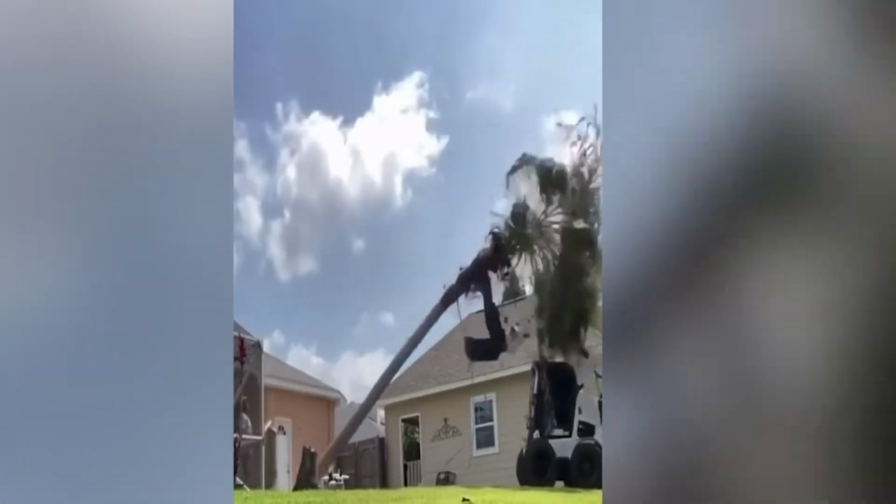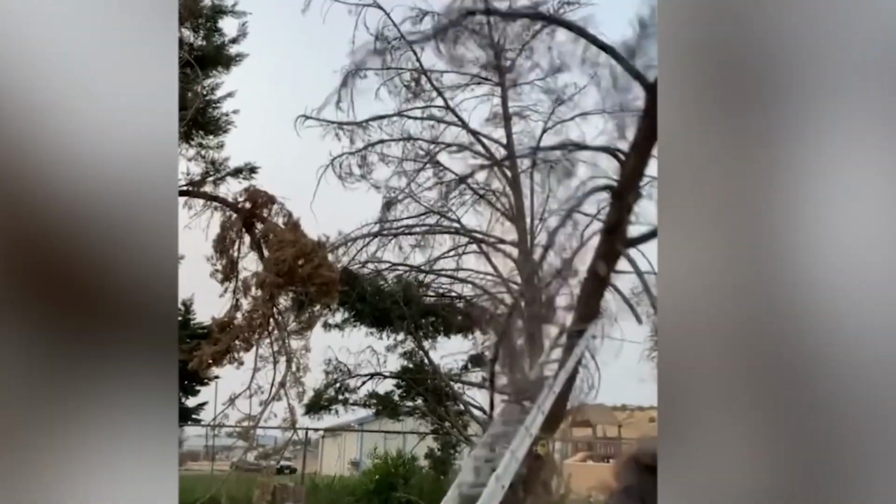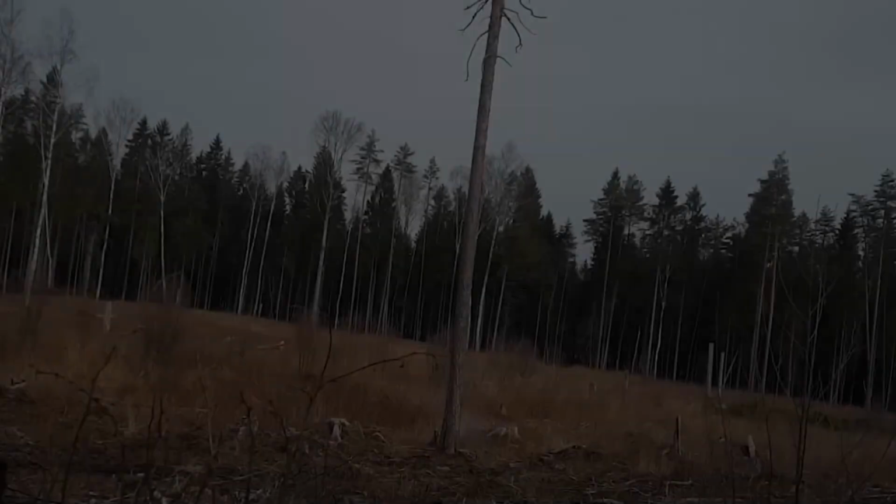Technology in motion. Witness the power of modern engineering in action as machines conquer challenges. From cutting-edge precision to raw strength, this is innovation at its peak.